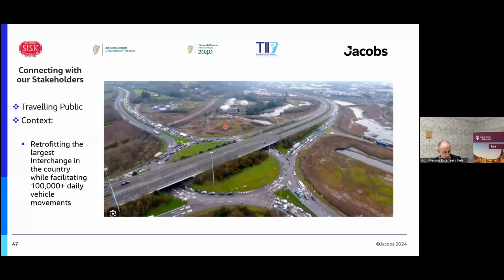But I suppose, from our point of view as well, we had many stakeholders, which the lads have spoken about and Tony will speak about afterwards. Of course, one of our largest ones was the travelling public. And just to put it into some context, as could be seen in some of the slides there, we were retrofitting the largest interchange in the country while facilitating over 100,000 vehicle movements per day. So it's just to give some context of what had to be done.